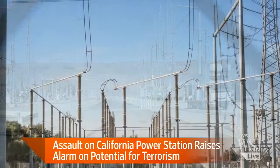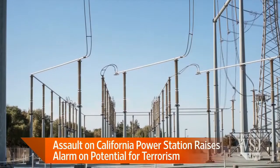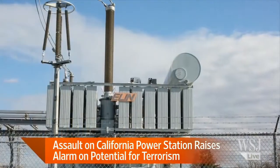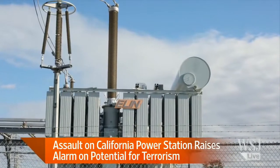In the dead of night, a small team of gunmen attacked a U.S. power substation near San Jose. So it's a substation that feeds power to Silicon Valley. We had 19 minutes in which to shoot up key pieces of equipment. They completely knocked out the substation. And the fear now is that if they were part of a larger group, it would be possible to hit multiple substations and theoretically bring down the U.S. grid.